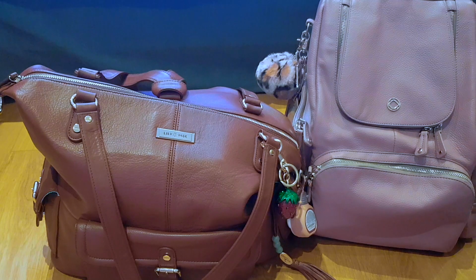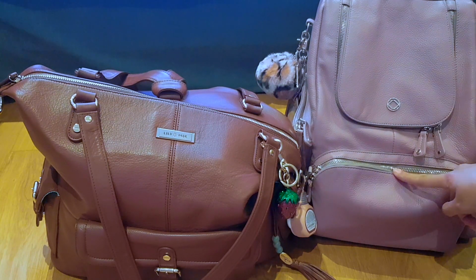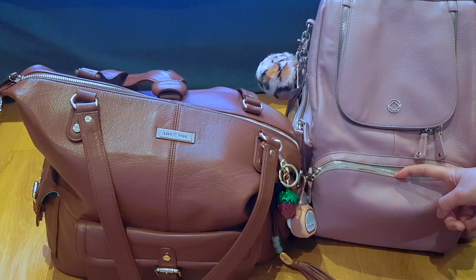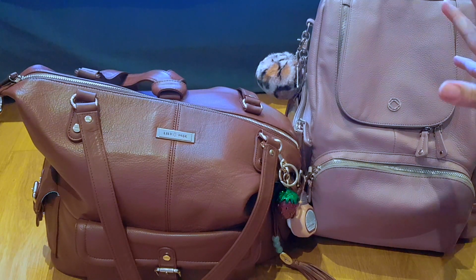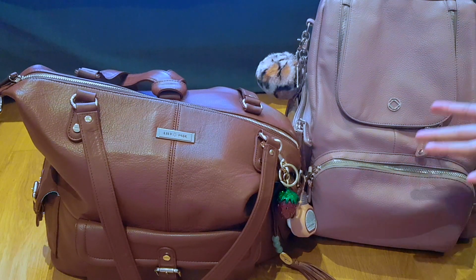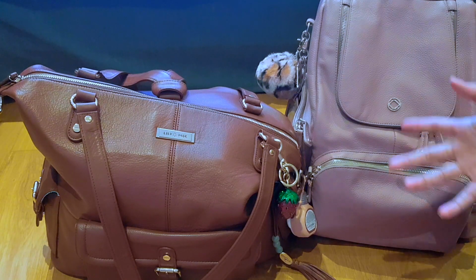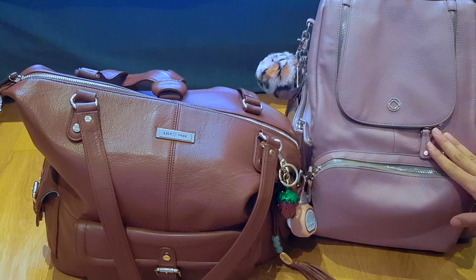In today's video, I'm going to show you the difference between Lily Jade Meggan 2.0 in Brandy, and this one is the Kerikit Amber in Antique Rose. So I got this request from a friend of mine in our group on Facebook. She wants to know which one is better, which one holds the most, which one packs better between Lily Jade Meggan and Kerikit Amber.